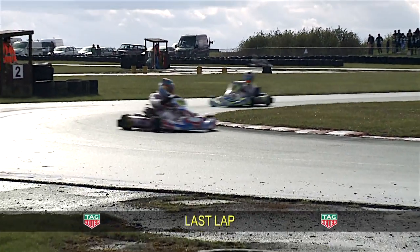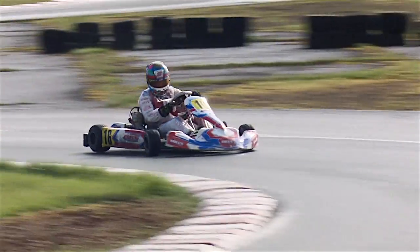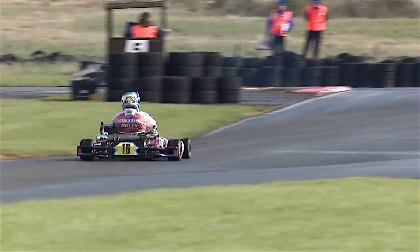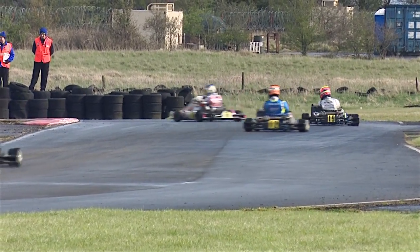Not every superstar teenager leaves the world of karting to move into single-seaters. Some of them realise that once you get into the top level of karting, it doesn't get any better. It's still the best sport in the world for some of these guys, and they are absolutely loving it, which is why you're seeing drivers like Scott Mackerel charging away out in front.